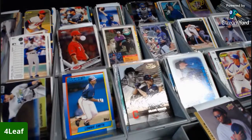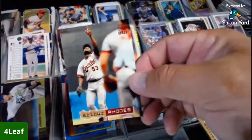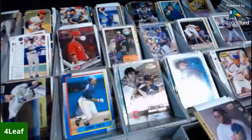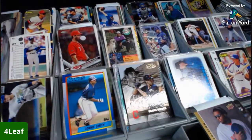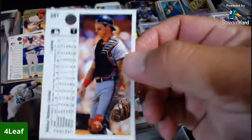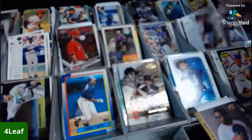Here's one here. Arthur Rhodes. You don't see that often. Pointing up. Must be looking for the ball. Let's see here what we got here. Mickey Tettleton. Catcher without all his full gear on. Gonna get hit in the face, buddy.